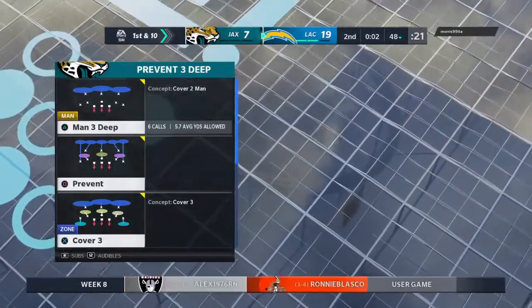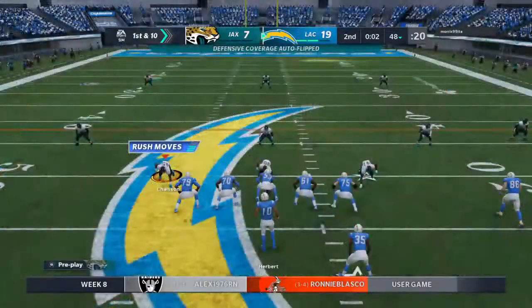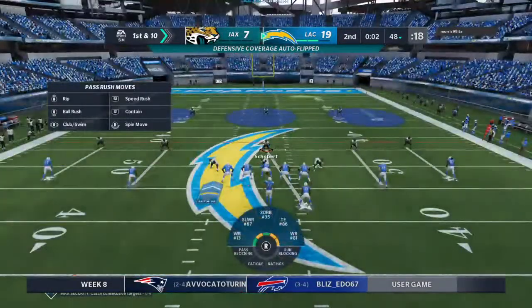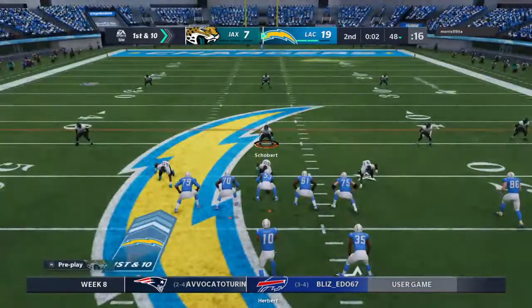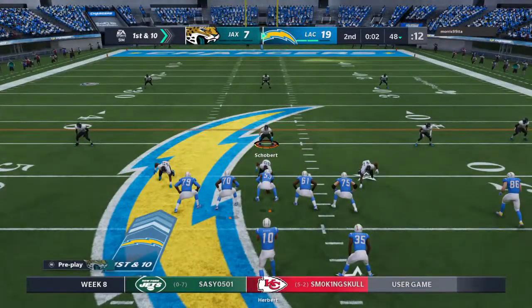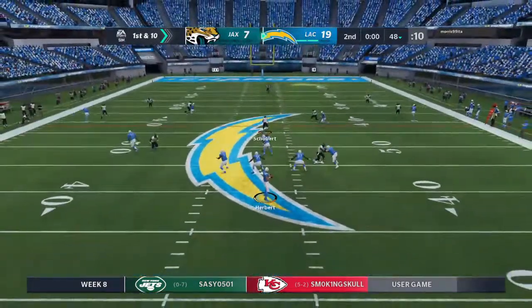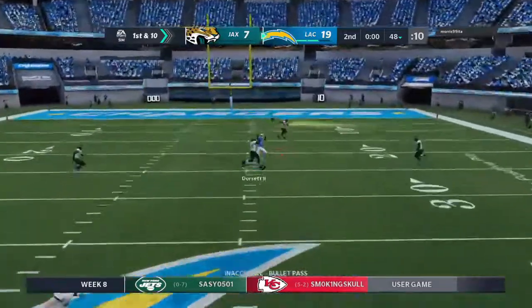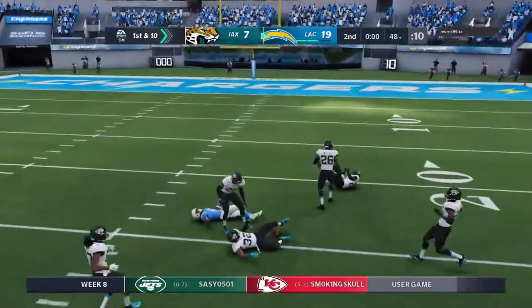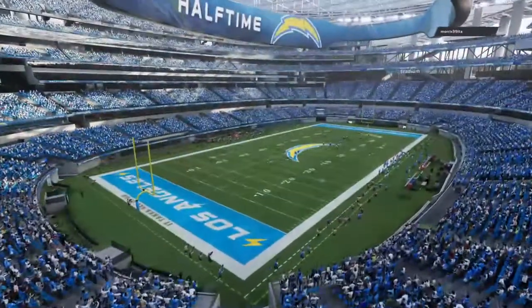The Charger drive about to get going. And from this spot in the field with the clock where it's at, you think we're just going to see a knee and that's it? And I think in this situation, that's the proper play. But we do know there's some risk takers out there that may want to take one more shot before the clock runs out. Now this throw incomplete, and that is how this first half will come to an end.